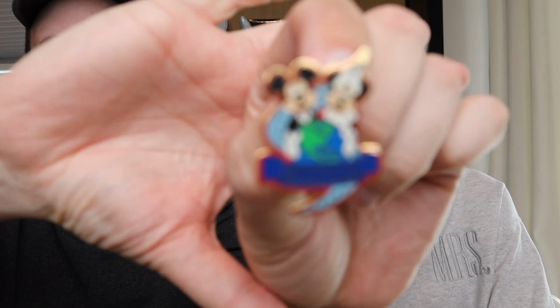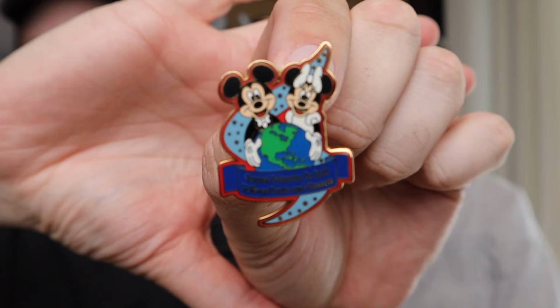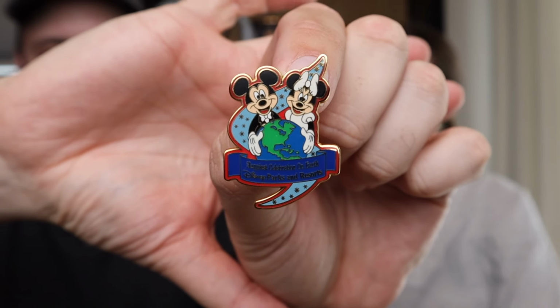This one is a random pin again, kind of. But they look like they're in wedding outfits. That's why we picked it. They're holding a globe, which I guess means the world is in our hands. Our world is in our hands. Look at that. It's Mickey and Minnie holding the globe, and they look like they're in wedding outfits. But it says on the bottom here, Happiest Celebration on Earth, Disney Parks and Resorts.